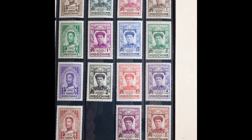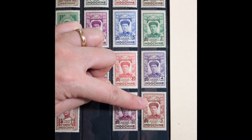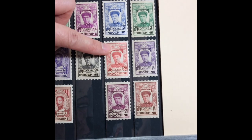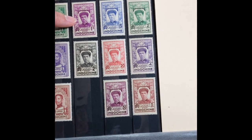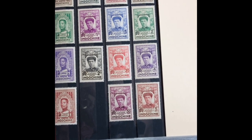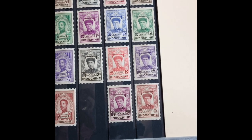There's a 1 cent brown, a 2 cent green, a 4 cent violet, a 5 cent red brown, a 10 cent lilac rose, a 15 cent ultra, a 20 cent scarlet, a 30 cent plum, a 50 cent slate green, a 1 piastre rose violet, and a 2 piastre black. These 11 stamps go for $26.15 in mint condition and also in used condition.